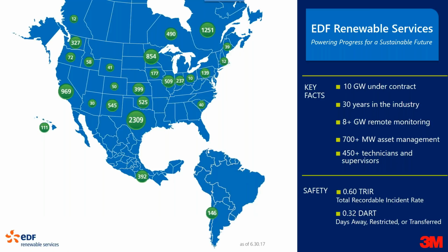EDFRS is a company with 30 years of experience in the wind industry. We currently have 10 gigawatts of assets under contract. At EDF, safety is the foundation of our business, and our safety record reflects this with a low TRIR and a low DART score.